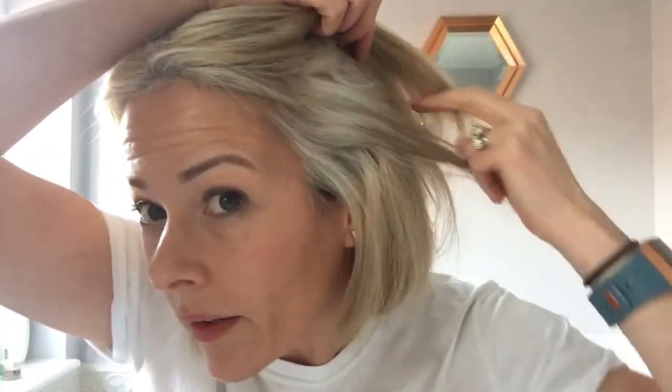So I'm going to go back in 7 weeks time and have another half head of foils and another Olaplex treatment. So that'll be my third one, and they reckon that will be the final one that I need, and have it cut again. And then after that, they think I can put more bleach on my hair to get it even whiter than this. But to be honest, it's all right. I think it's okay. It's really white underneath, like you can probably see through there.